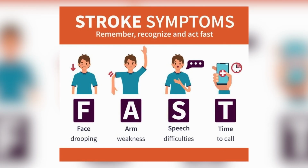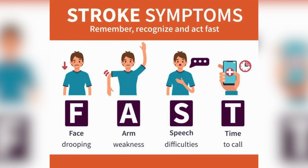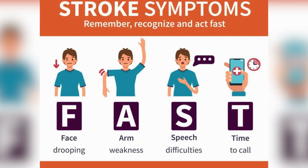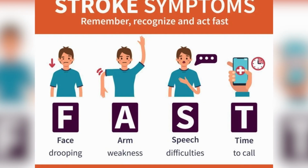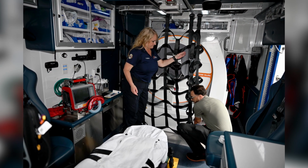Stroke awareness is imperative for knowing how to save someone's life, and the Villages is making strides towards stroke survival with a new tool. Knowing the signs of a stroke can help save a life. The acronym FAST stands for face drooping, arm weakness, speech difficulty, and time. If you recognize these signs in someone, it's time to call 911.